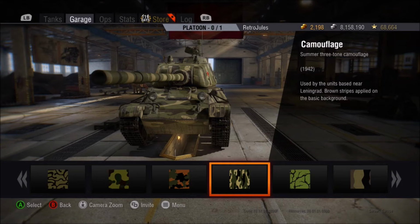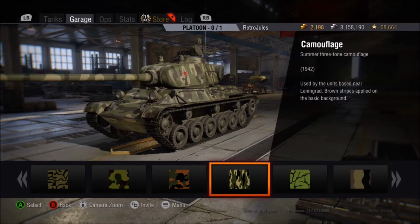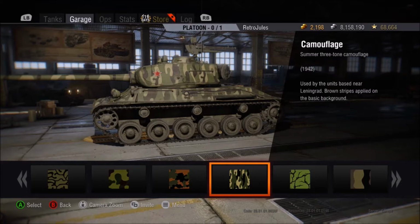So there you have the Russian LTTB, the Tier 7 light tank. It is a very playable tank. You can have some excellent games in it. You can have some rubbish games in it. I did find that I did struggle a lot with the 3 degrees of gun depression. And at Tier 7, I did have, and I do have, better light tanks to play. And that's pretty much the only reason why I didn't keep this tank.